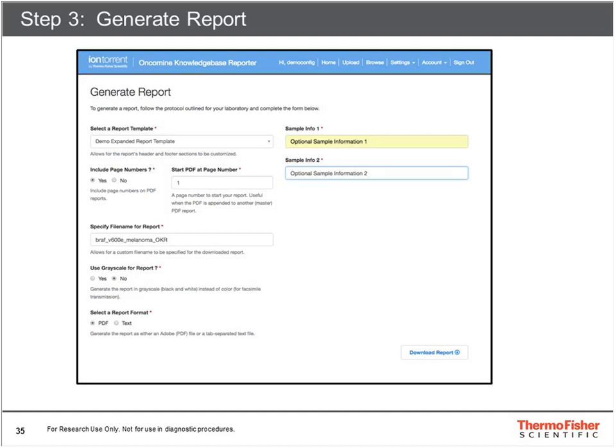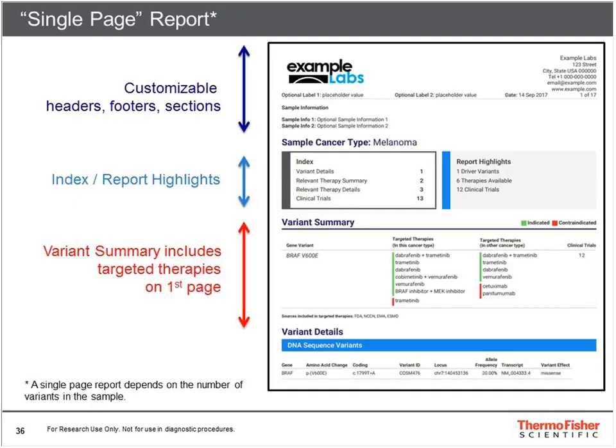In this particular window, you also can decide if you want page numbers. You can decide the file name for your report. You can decide if you would like a grayscale or color report. If you want to fax it, you may choose grayscale. And you can select the output, whether you want a PDF report, which is our standard output, or a text file. So finally, we generate the report.